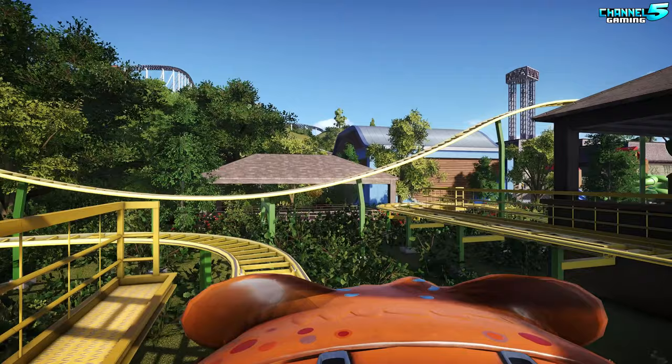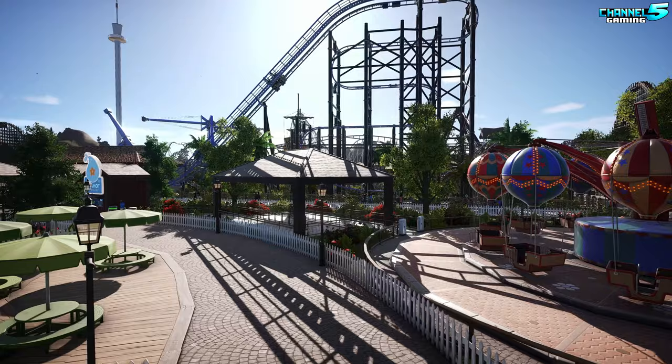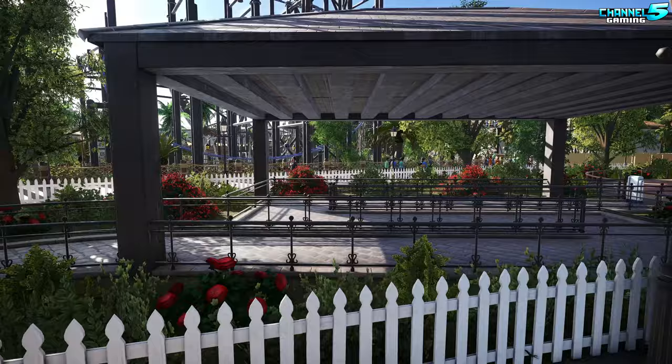Pretty standard traditional Wild Mouse, but I like it. I like the setting here. We're just nestled into this gorgeous little forest there. Still playing on all of that kiddie land stuff. It's great. We got the balloon rides.